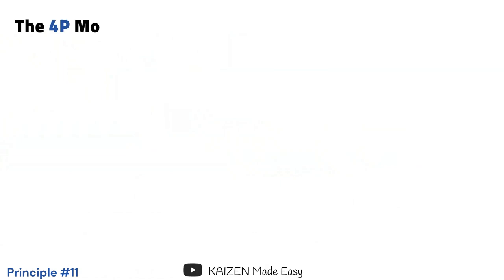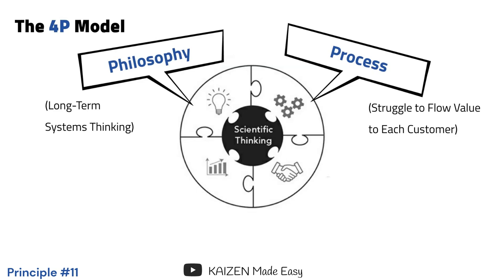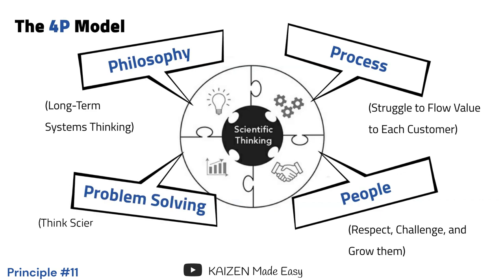The 4P model consists of: Number 1. Philosophy. Long-term systems thinking. Number 2. Process. Struggle to flow value to each customer. Number 3. People. Respect, challenge, and grow them. Number 4. Problem solving. Think scientifically to improve towards a desired future.